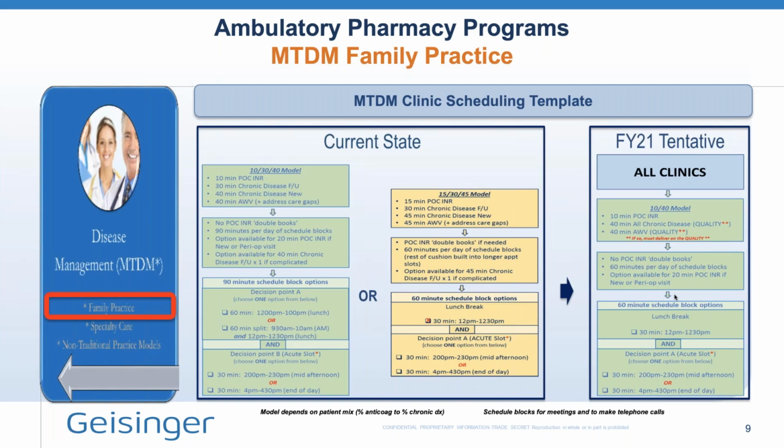And how they have blocks in so that we can do warm handoffs. Even if they have a full schedule, they always just say, come and get me if you have a question or anything like that. So we have two different models currently depending on which region you're in. And then you can see by next year for fiscal year 21, our goal is to standardize it completely across community medicine so that a pharmacist working in State College, if he had to, could drive down to Lewistown and see patients there right away for us.